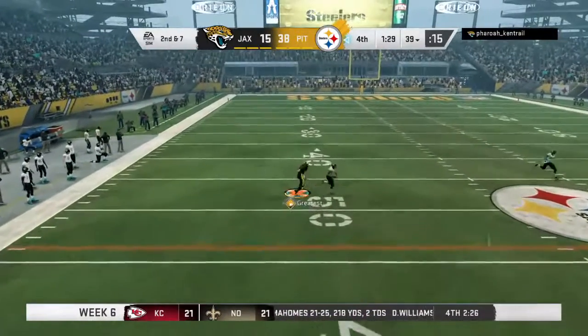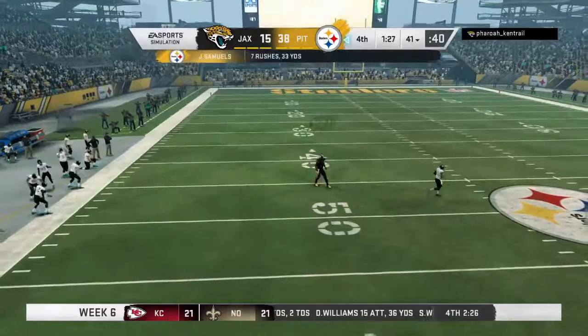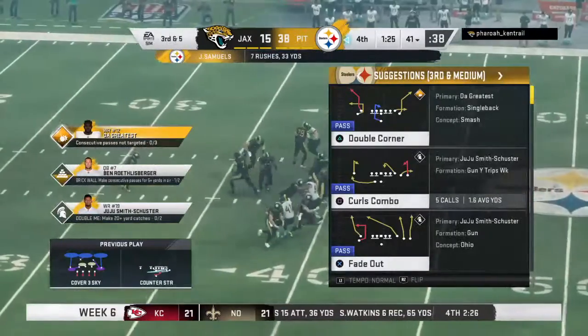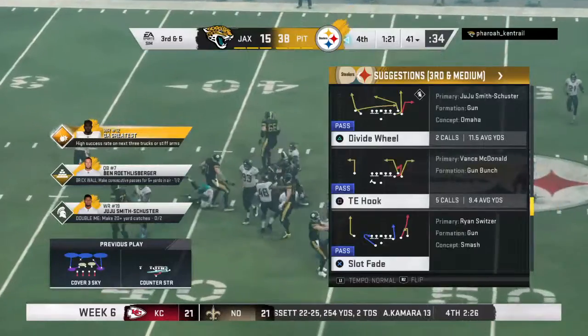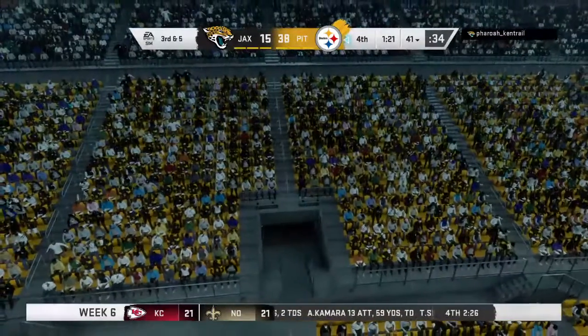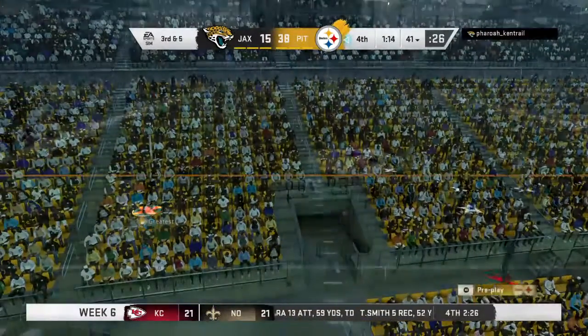On 2nd down now, Samuels. Give him 3 on the run there. Now they're looking at a 3rd and about 5. That's what you want. Straight ahead positive gain. Just keep that clock ticking. Now 3rd and 5.